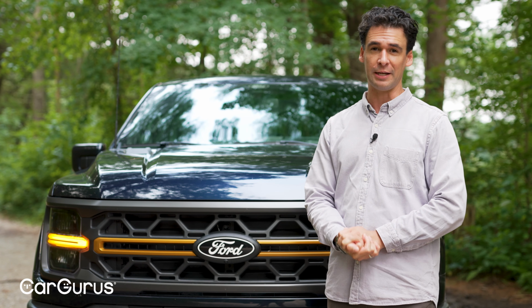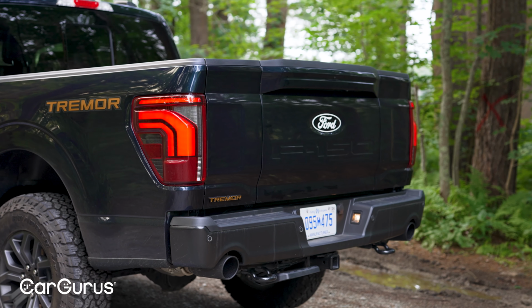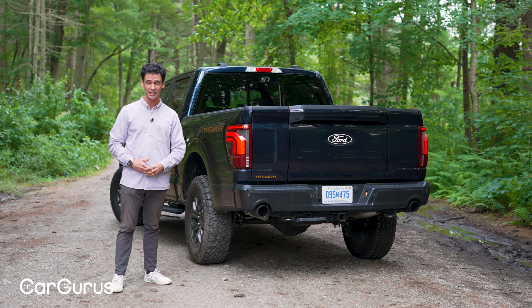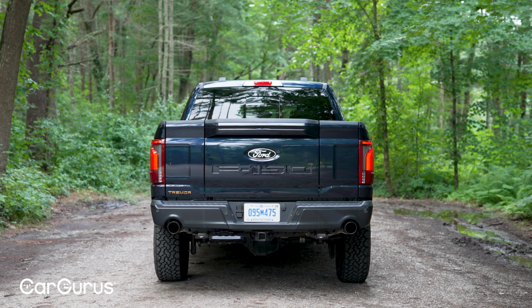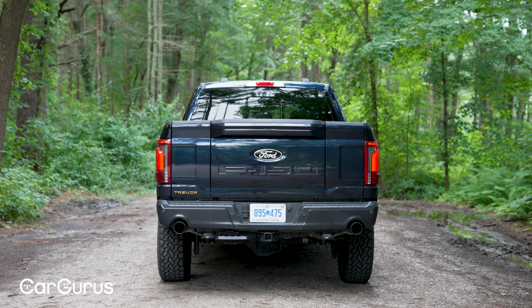I like that. Every F-150 now wears new taillights with different LED light patterns. They really sweep gracefully on the side of that bed. And of course, it says Tremor in block letters. And if you couldn't see that from the side or the rear, here on the back of the tailgate, the big black dual exhaust tips and those exposed tow hooks are the giveaways that this is the off-road truck.